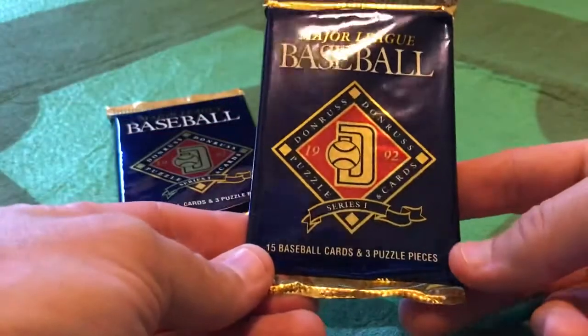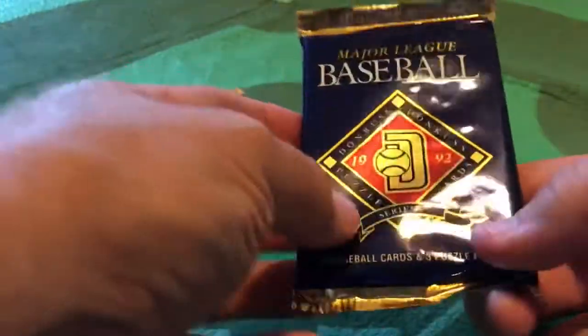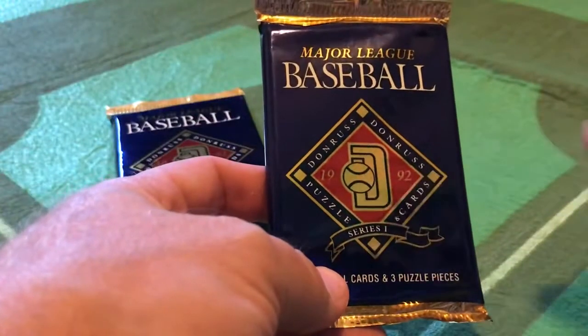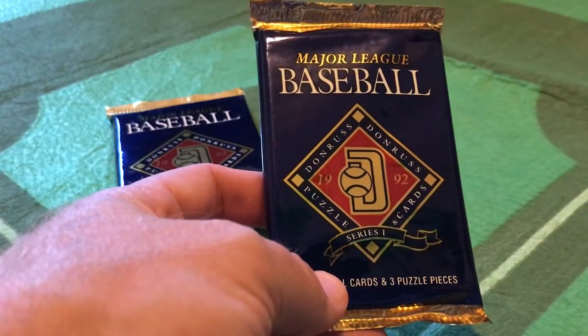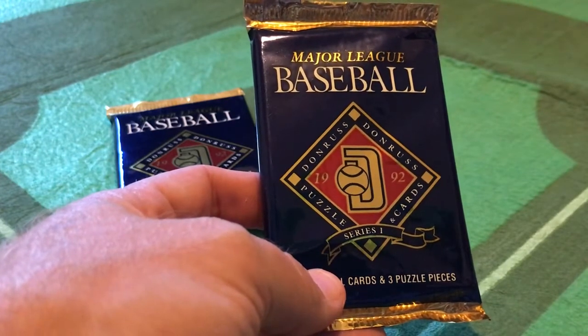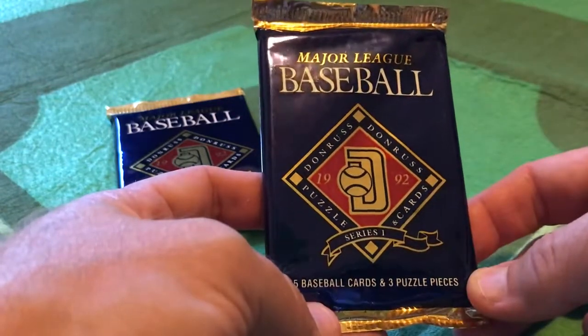And you can see, starting with the foil packaging, the gold trimming on the packaging, also the new Donruss logo. This is the first time since 1984 that Donruss changed up the logo. Or excuse me, 1986, I should say. And it's got class all over it.